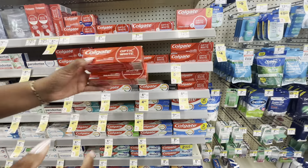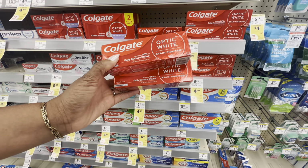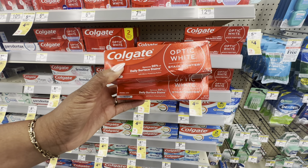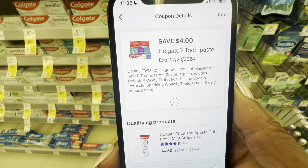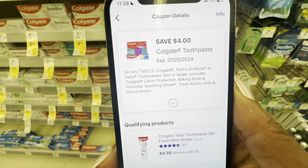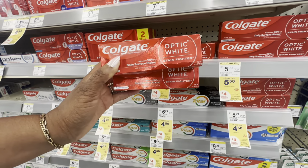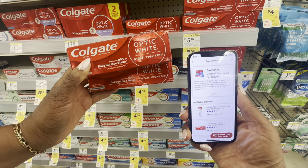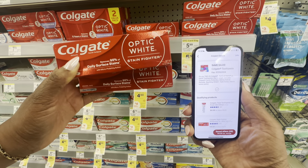Now, if we were just buying two of these, that would come out to $9, and we would get $4 back. And that's not bad, but we don't want to pay $9 just to get $4 back. So I'm gonna go to the Walgreens app. We actually have this coupon for $4 off when you buy two. Crazy, right? Look, we're buying two for $9. Clip this coupon to save $4. That means at the register, you'll only pay $5 for two of these. Super simple, pick up two, clip this coupon.